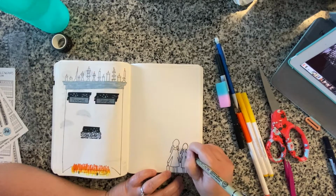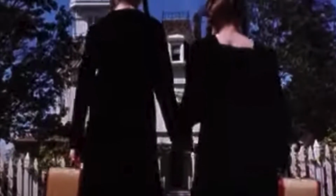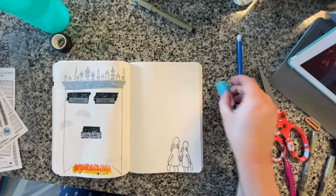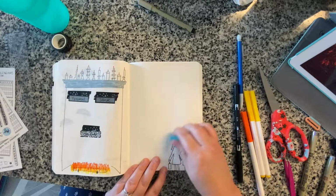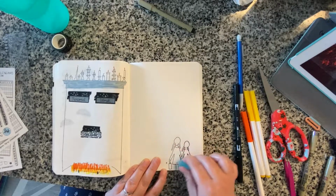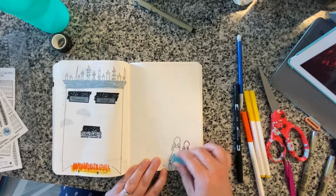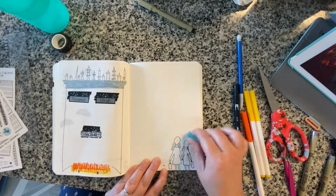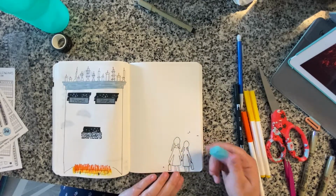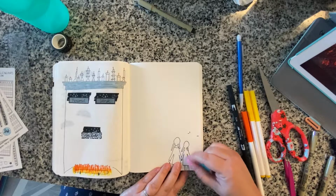And this is the back view. I'm going to show you the image from the movie of these two girls as they are walking up to the house. This is from the intro of the movie where Sandra Bullock and Nicole Kidman, the actresses that play their younger selves, their mother has just passed away and they're walking up to the house for the first time. And so that's what this silhouette is taken from.